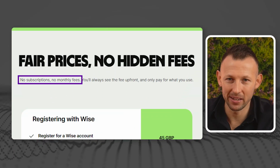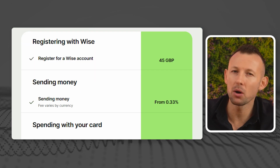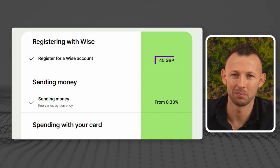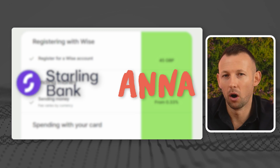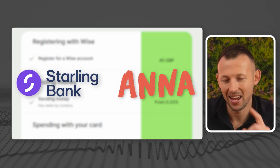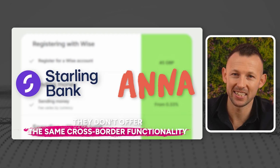There's no monthly fee, which is a big bonus for many smaller companies, but there is a one-off £45 charge for registering your Wise account. That's not a selling point when competitors like Sterling and Anna Money offer very good business accounts with no monthly or setup fees. However, they don't offer the same cross-border functionality.